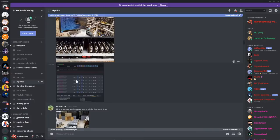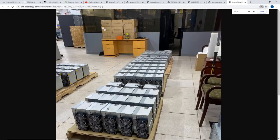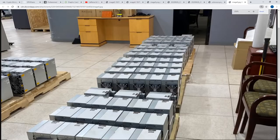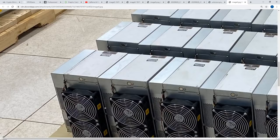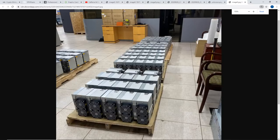Okay, Stabora, thank you so much for the pics, my friend. Next up, we have Turner 123. This is a never-ending process. Deployment time. Okay. All right. Look at that, he's got a bunch of. Wait, are these Z15s? I can tell because of these top little things here. Oh, no, S17s. Okay, no. Yeah, they're still S17s.